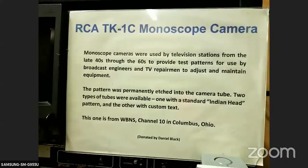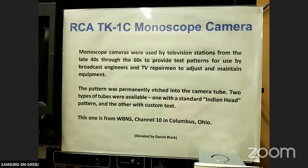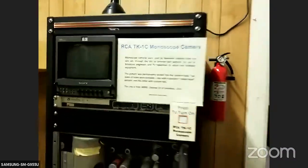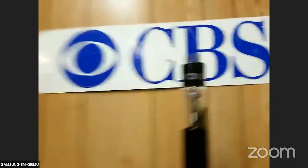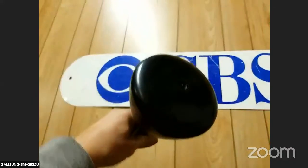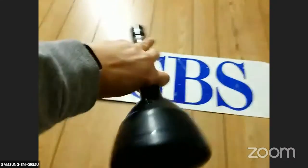We're using a modern one. This was donated to us from Channel 10, the CBS affiliate in Columbus, and it came with a custom tube. There at the top, you can see a good picture of the monoscope tube. And there's the video output. And on the side of the tube is the anode connection, right there, where its high voltage was applied.